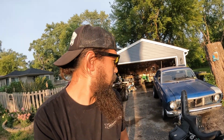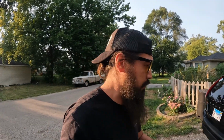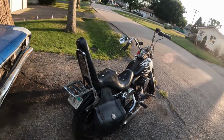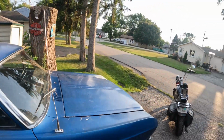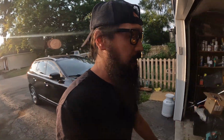Well, we made it home. Been working at the shop, running around doing some chores. Went up with my brother and my parents, had to figure some stuff out. But Super Glide's now out. Figured it'd be a beautiful night now. It rained most of the day. Not really, but just an annoying drizzle.